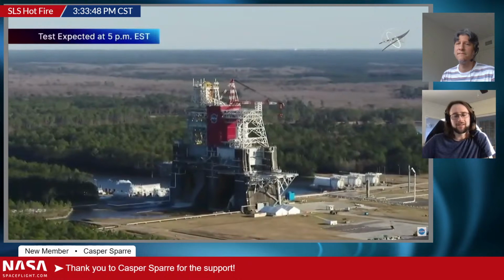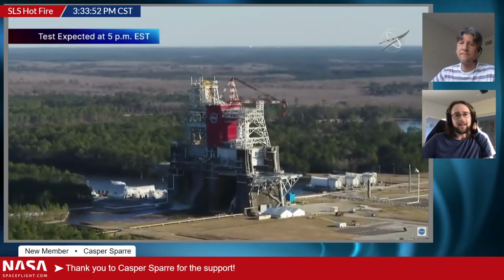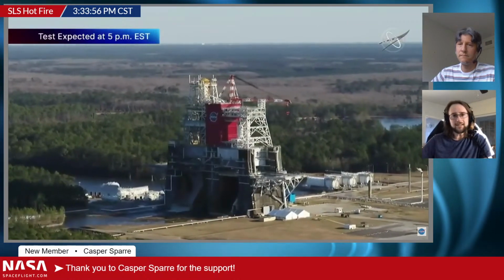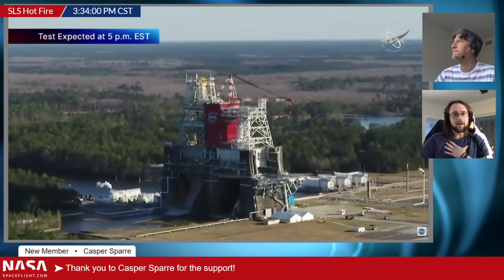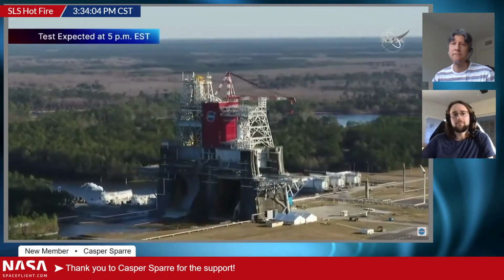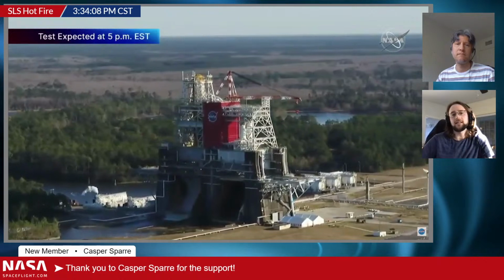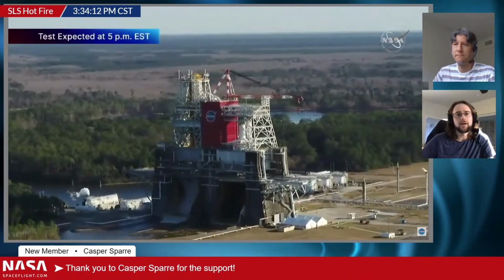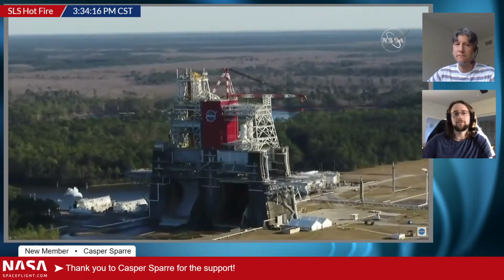It really means a lot as we stand by for a Green Run hot fire test here in 26 minutes. So if you look at our clock up near SLS hot fire, we are using Central Time because that is where the location of the test is taking place, in the Central Time Zone in the United States. So we are anticipating a hot fire at 4 p.m. CST or 5 p.m.